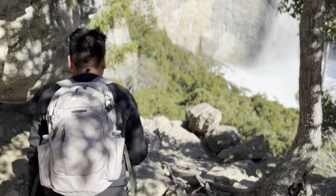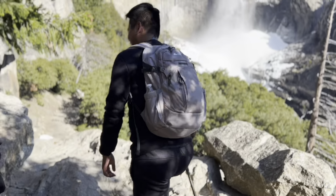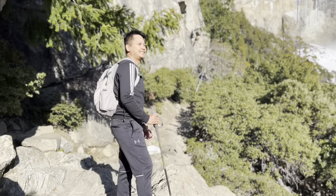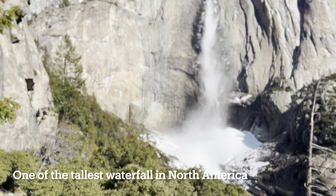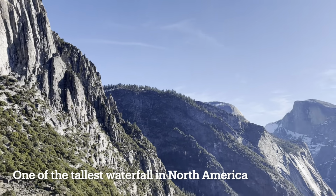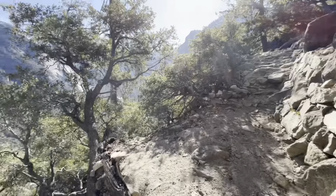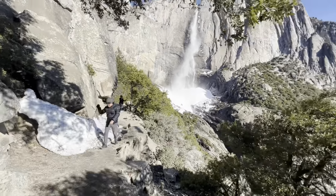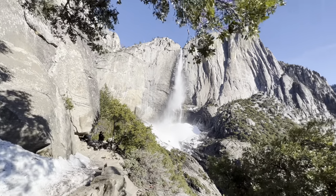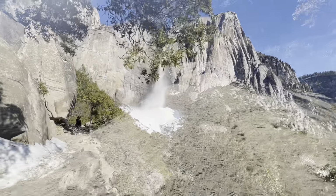At a height of more than 2,425 feet, Yosemite Falls is one of the tallest waterfalls in North America. It flows approximately November through July, with peak flow in May. Look for the ice cone at the base of the upper fall during winter, and for roaring runoff in April through June. Yosemite Falls is actually made up of three separate falls: Upper Yosemite Fall, the Middle Cascades, and Lower Yosemite Fall. You can see Yosemite Falls from numerous places around Yosemite Valley, especially around Yosemite Village and Yosemite Valley Lodge.